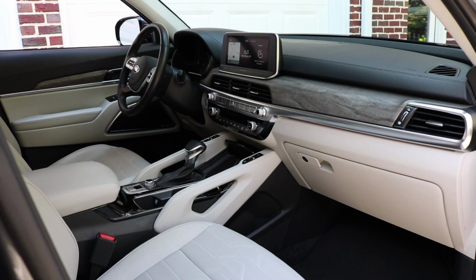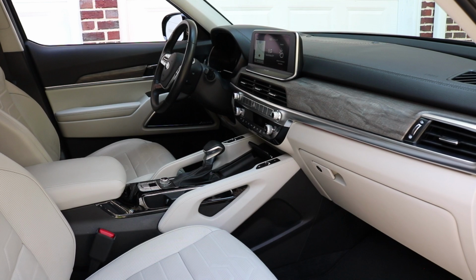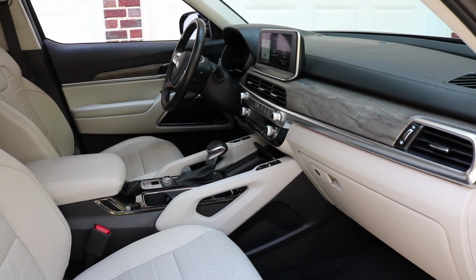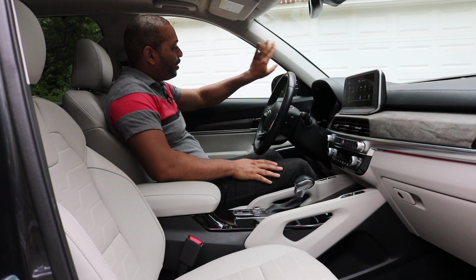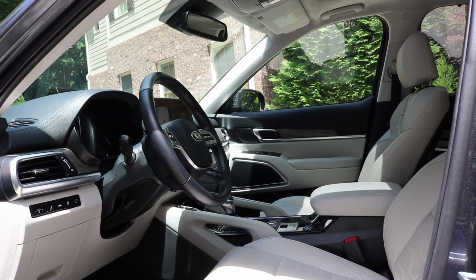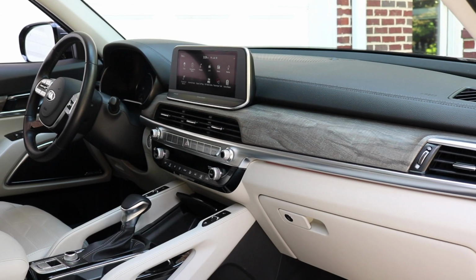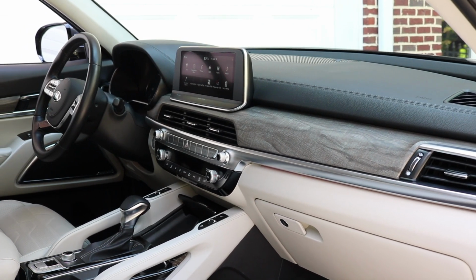The interior of the Telluride is exceptional. First thing that hits me is the Alcantara on the roof. It even goes along the A-pillars as well, so you're not looking at plastic there. I think that's a nice touch. Starting at the top of the dash, it's covered in an injection molded material. Looks like it has some sort of faux stitching going across.